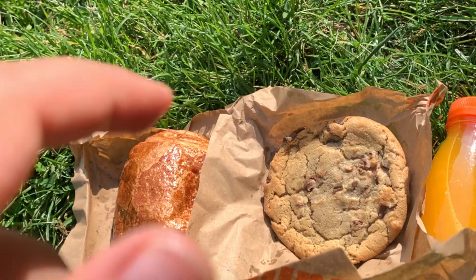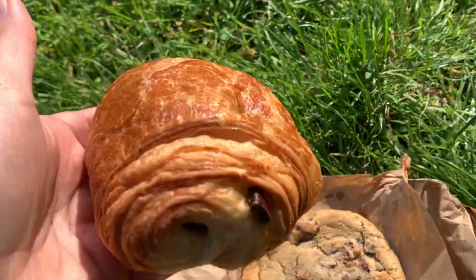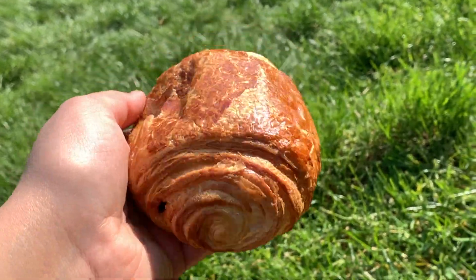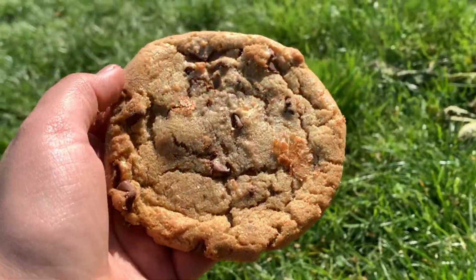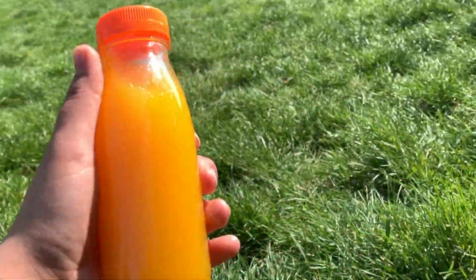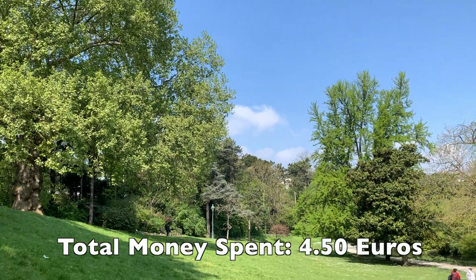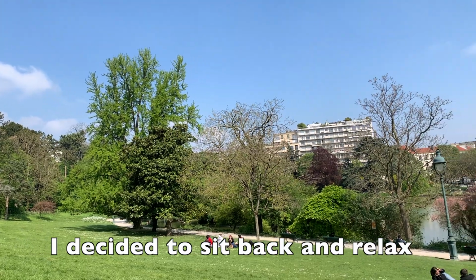Yes. Got these things, and this is very famous, very typical pain au chocolat. And trust me, this is amazing, and I always love it. And I make sure to buy it. And then I have this beautiful cookie, choco chip cookie, which is beautiful and huge. And yes, last but not the least, my favorite orange juice with the view. So I spent total €4.50 on this breakfast and decided to sit back and relax for a while.